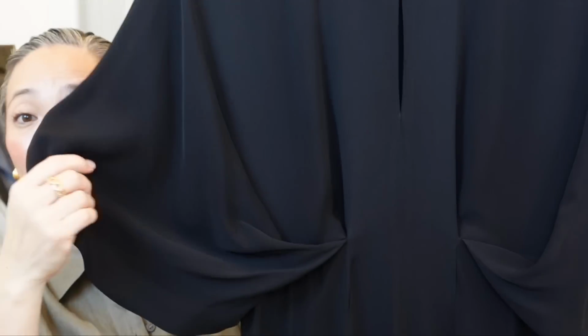Anyway, because these have this interesting fold here, I thought it was really gonna accentuate my boobs and make them look even bigger. But what they did was actually kind of camouflage them. And yeah, I just loved the drape of this dress.